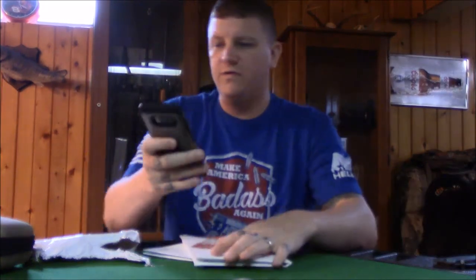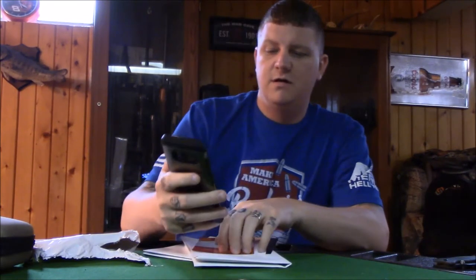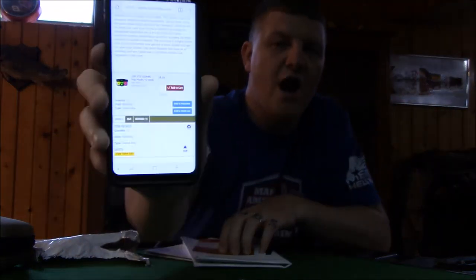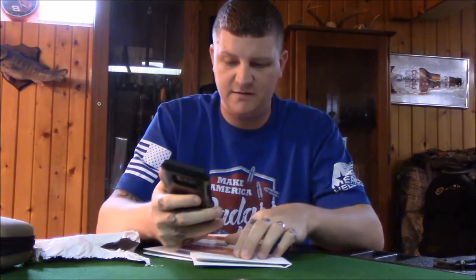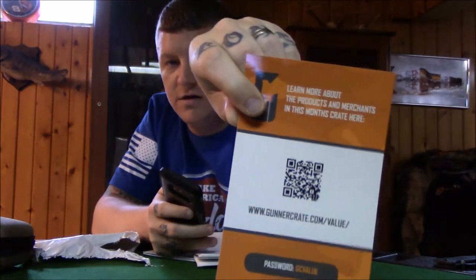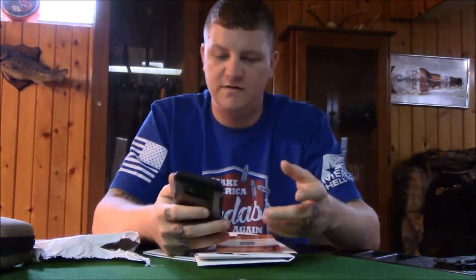Here's an update to the Gunner Crate. If you go to their website, they insist that you get double the value in your box. So I went to brownells.com. Pop packs are $9.99, $10 for those 12 pop packs. Also, for the Gunner Crate, you get this card. You've got to go to a link to see what's inside.